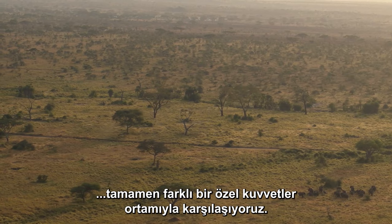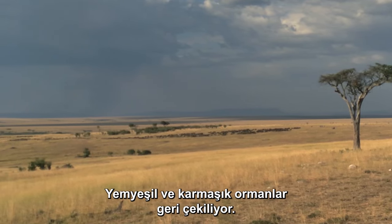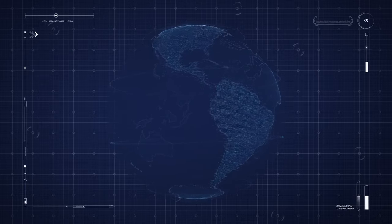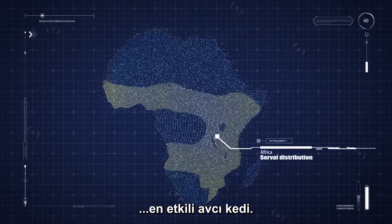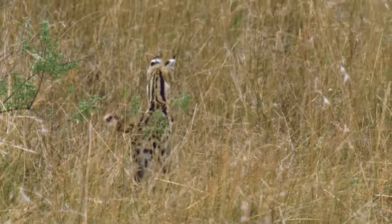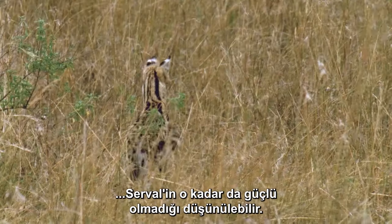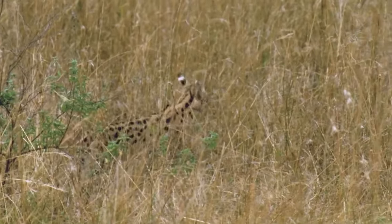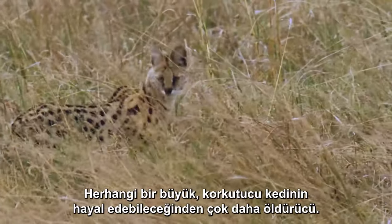Heading onto the African mainland, we find a completely different Special Forces environment. The lush and tangled jungles retreat, leaving the open battlefield of the savannah. Here, on most of Africa's grasslands, lives a surveillance and ambush specialist, the most effective feline hunter. The serval. Weighing only about 16 kilos, one might think the serval is not so formidable. But thanks to his special gear, his kill ratio is as high as 62%, way more lethal than any big, scarier cat could ever dream of.